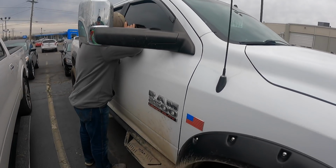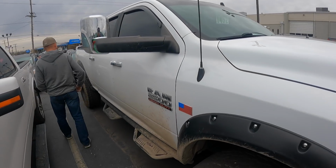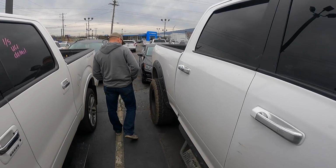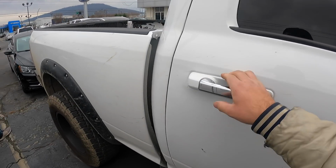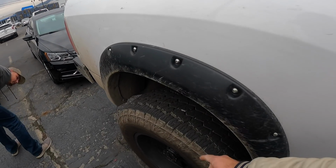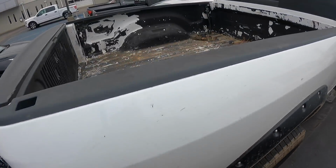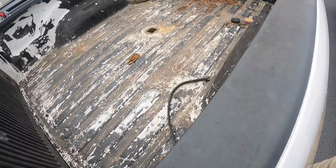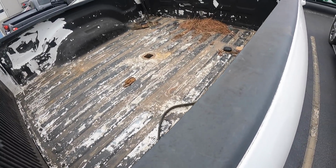So this is the Ram 2500 heavy duty. It is a diesel, and ninjas, I'm just looking at this because this is what he sent to me. It's locked. Tires look a little worn down, I mean, they still got life on them. Rough bed, man, that's a rough bed. This truck definitely did use a third wheel. Yep, a gooseneck or something.